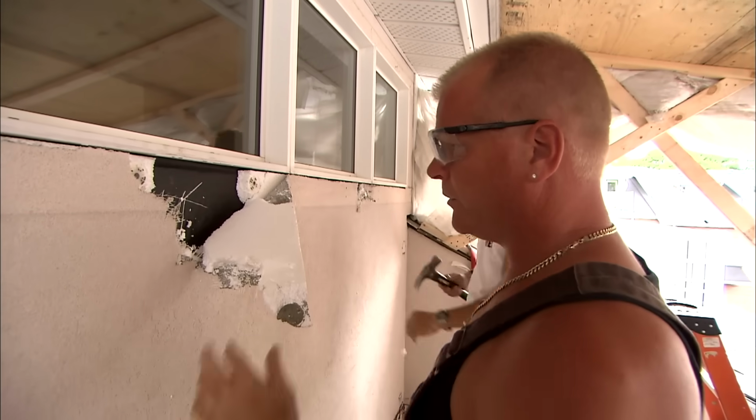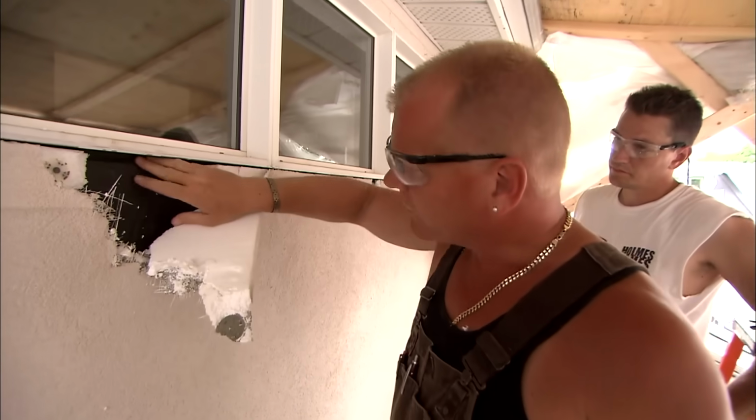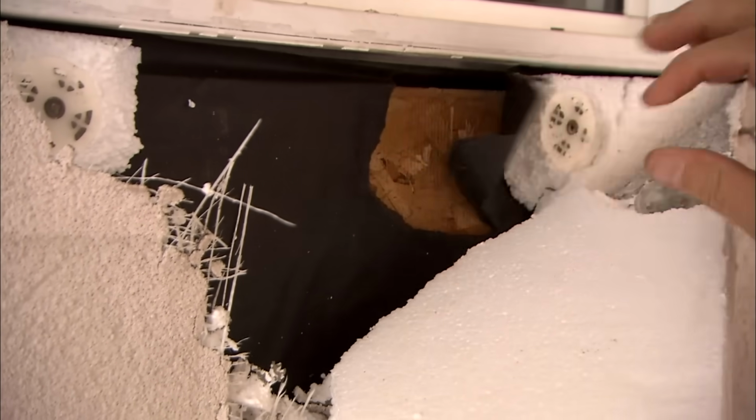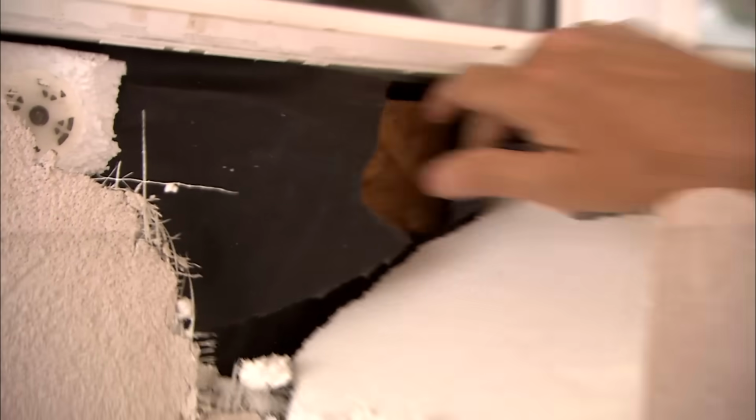Well, at least they put up a paper. That's the real crap stuff, actually. This is minimum. That's not what I want to see. And that's definitely not what I want to see. Look at that. They faked it. What do I see? Just a touch of insulation.